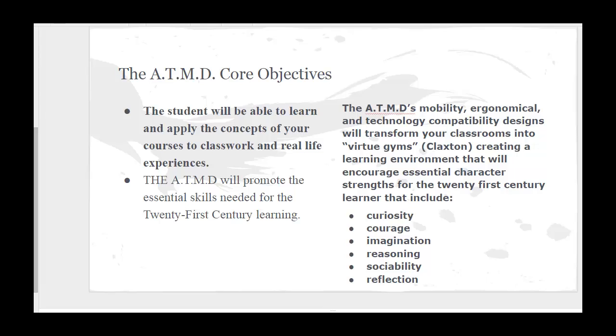The ATMD's mobility, ergonomical, and technologically compatible designs will transform your classroom into virtue gyms, creating a learning environment that will encourage the essential character strengths for the 21st century learner that include curiosity, courage, imagination, reasoning, sociability, reflection.